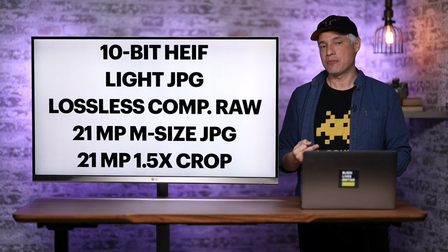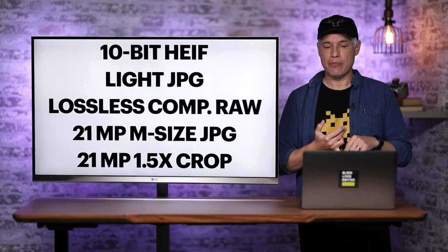For file formats, they've expanded it a bit. Like the A7S III, they're providing us 10-bit HEIF files.